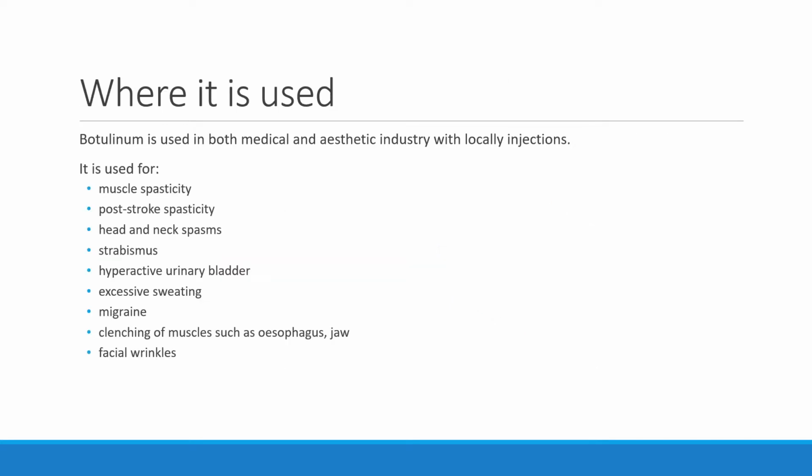Botulinum is used in both the medical and aesthetical industry with local injections. This molecule can relieve different types of diseases such as muscular spasticity, post-stroke spasticity, head and neck spasms, strabismus, hyperactive urinary bladder, excessive sweating, migraines, and clenching of muscles such as the esophagus and jaw. It is also used for aesthetic purposes, including the reduction of facial wrinkles.